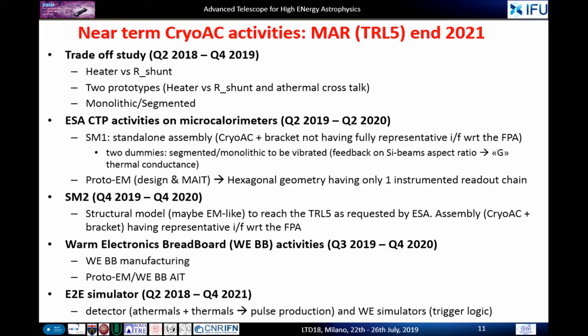The other point is that we are also inside another contract in the context of a core technology program of ESA. In this respect, we are going by the end of this year to define the design of what will be the proto-engineering model of the anti-coincidence detector, and thanks to an external contract, we are going to analyze by FEM analysis two different geometries, monolithic and segmented.